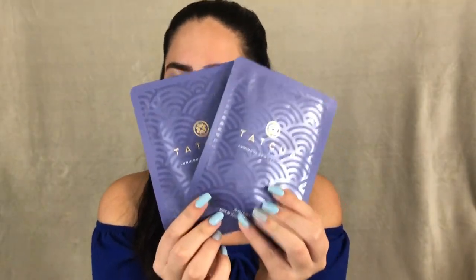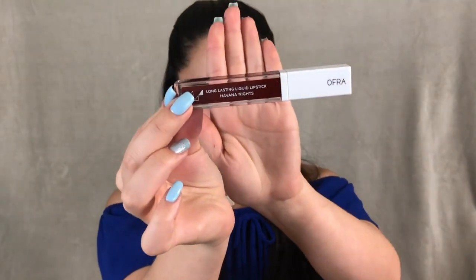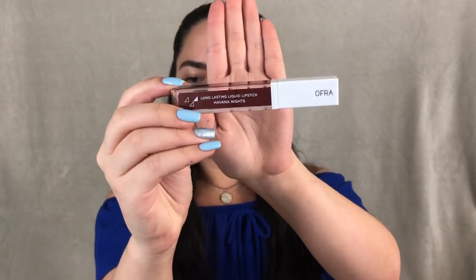Then I got these 2 Tatcha face masks, which I'm very excited about because I've been dying to try out products from this brand. And I love sheet masks, my favorite kind of mask for my face. And these are worth $24, a 2-pack. So for $24, you get 2 face masks. Then I received an Ofra Long Lasting Liquid Lipstick in the shade Havana Nights. And this is worth $20.